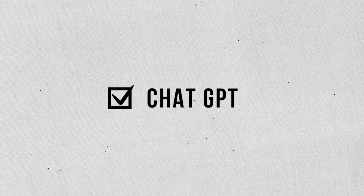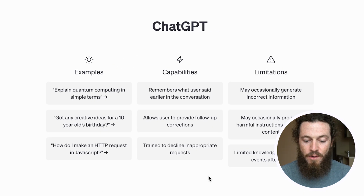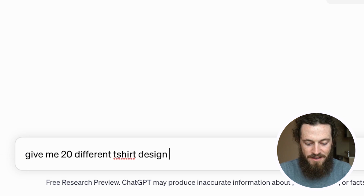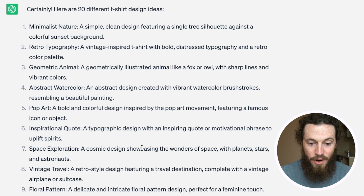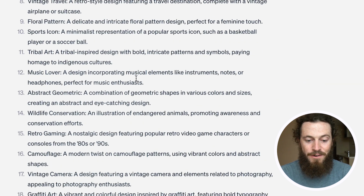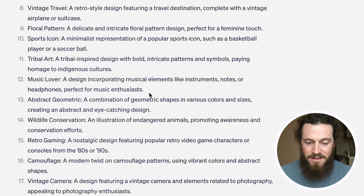So the next method that I want to show you for coming up with an endless amount of design ideas is using ChatGPT. This is an AI tool that you can use within your own print-on-demand business for brainstorming different design ideas, niche ideas, phrase ideas, etc. So the first example is I will tell the prompt to give me 20 different t-shirt design ideas. And in just a matter of seconds, the prompt will spit out 20 different t-shirt design ideas that you could possibly use within your own business. And hopefully these different ideas will spark more inspiration for you in the designing process.